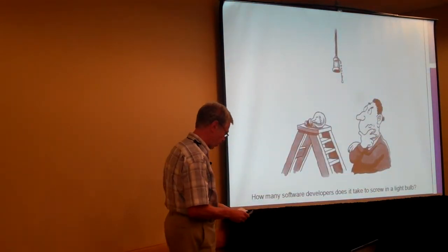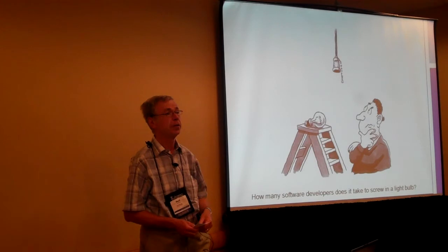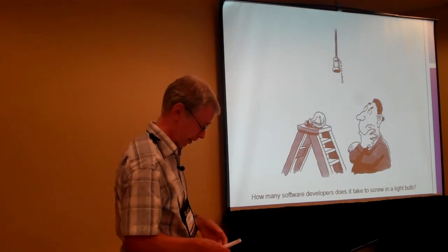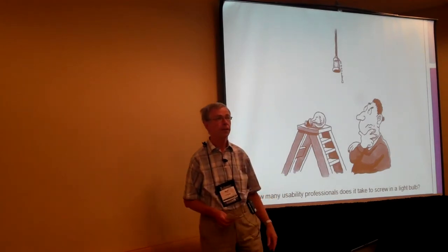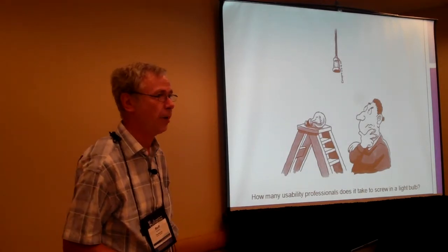Of course, a talk like this could not be complete without, how many software developers does it take to screw in a light bulb? Well, it takes just one, but it takes 11 commands for the user to turn on the light bulb. So how many usability professionals does it take to screw in a light bulb? Well, give me 6 months and $200,000, and I'll be right back to you with an answer on that one.